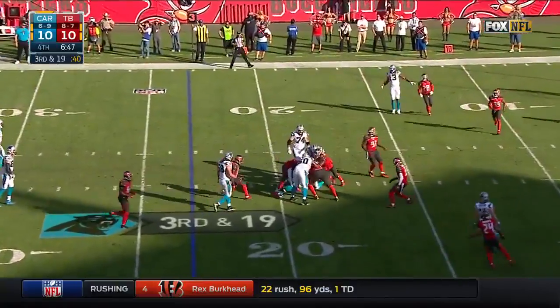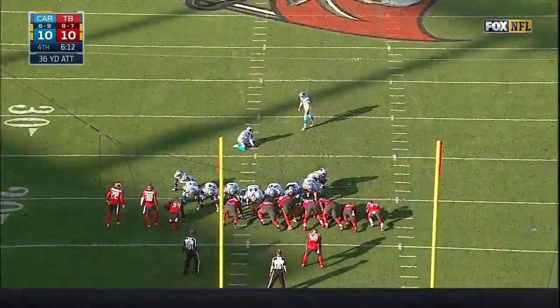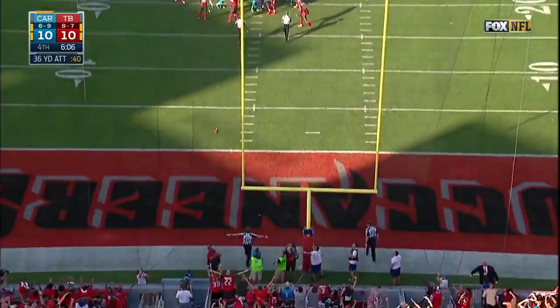It'll be closer than that after the carry by Tolbert. Gets into the 18. Not with you all year. Get smarter. And he missed it. Can you believe that?